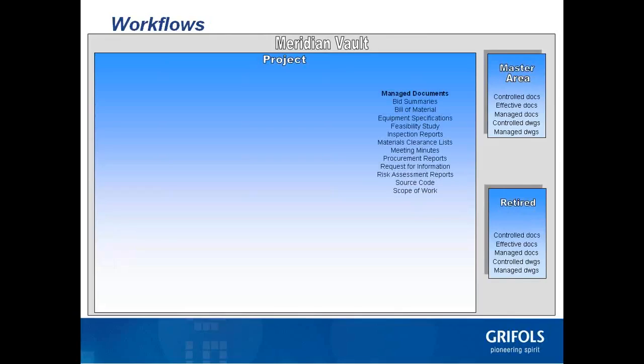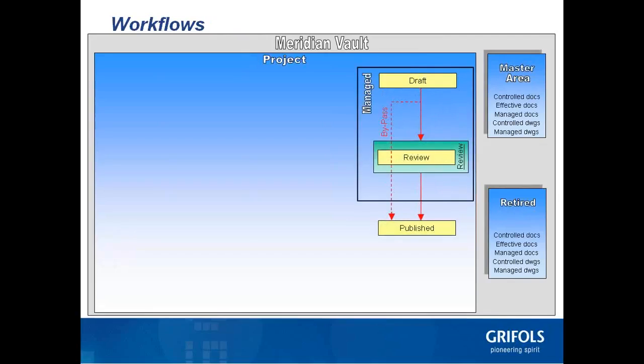So here are some examples of managed documents: bills of material, studies, reports, scopes of work. They're all governed by this workflow. It's very simple, as you can see. You're working on your file in the draft state. You can have it reviewed or not in this workflow, and then you're out of the workflow.